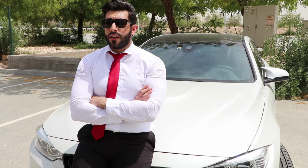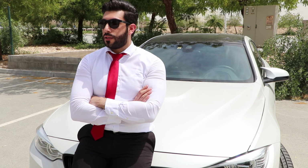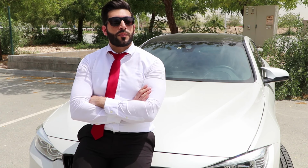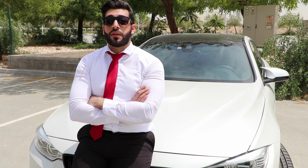So test drive the car. You're gonna feel the power. You're gonna enjoy the ride. I 100% bet you that you're gonna place an order for the car. There is a reason why for the past 2 or 3 decades, this is the best selling car. This is the best car in their segment. BMW are the experts. They know what they're doing.